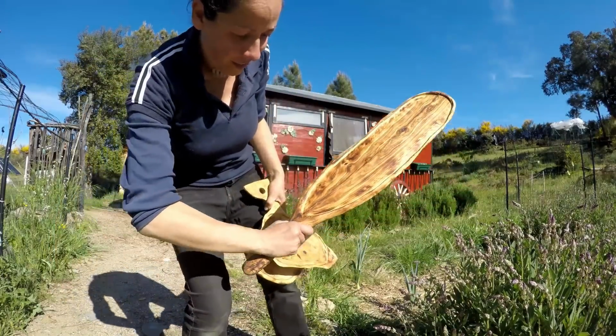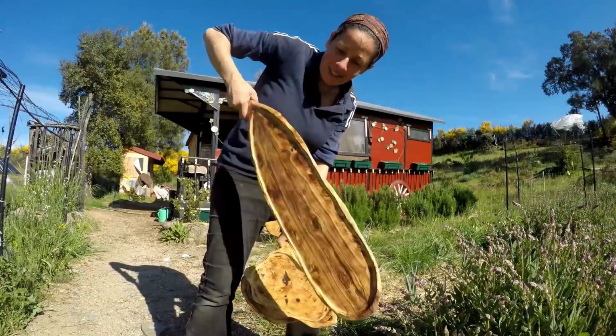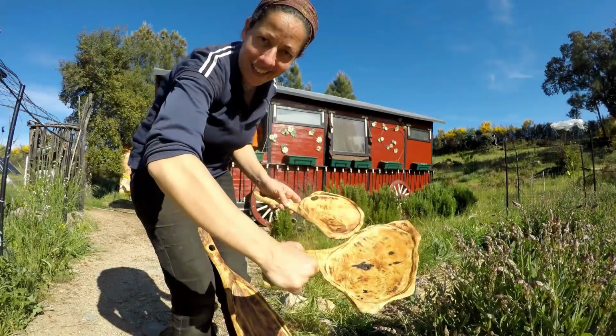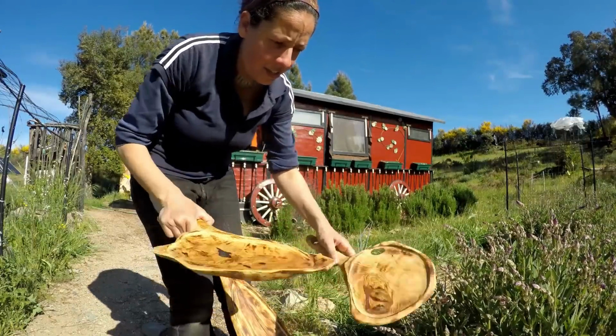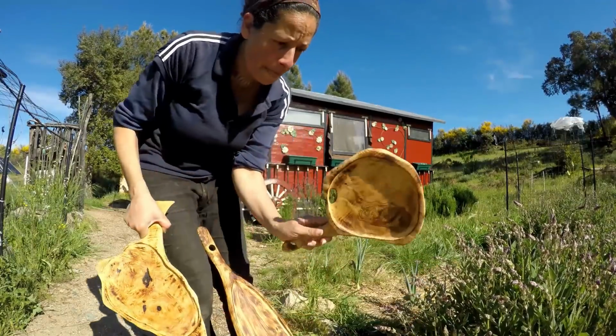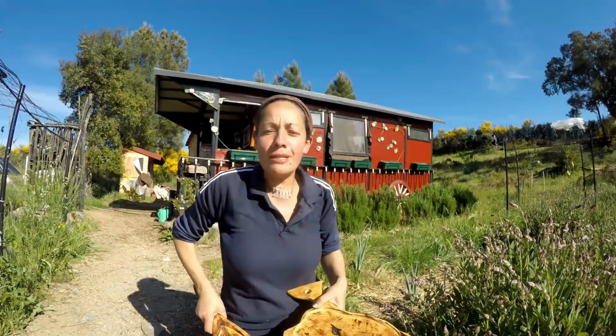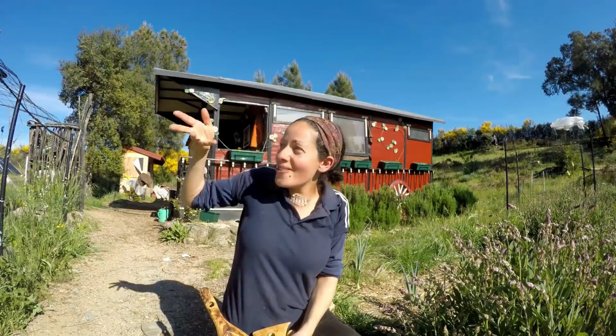Look what he made out of olive wood. Oh yeah, baby. Platters. This was his first one. He's learned a hole in it. Anyway, I'm sure he wants to show you what he's been up to. So shut up, Sarah, and over to Luke.